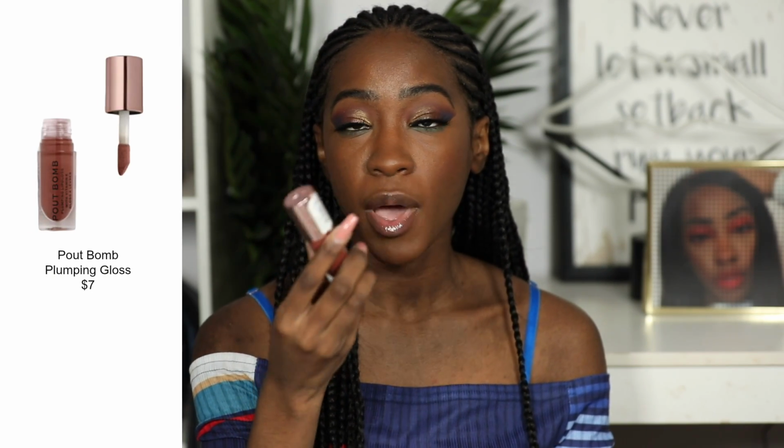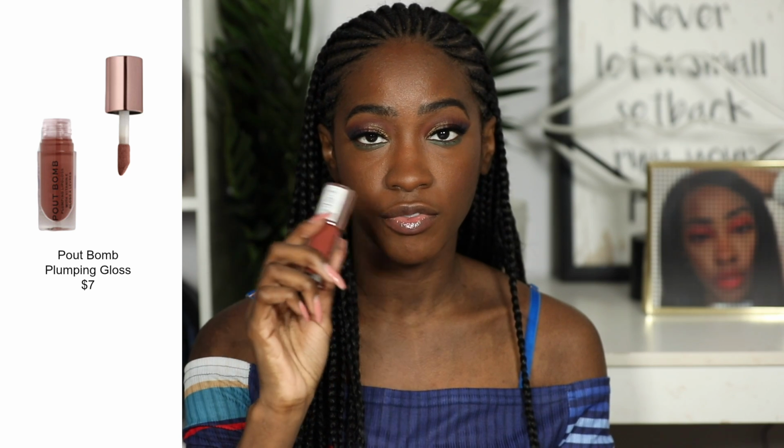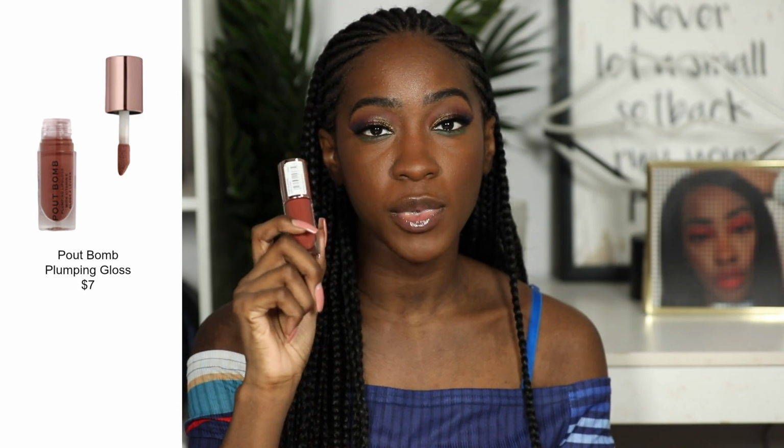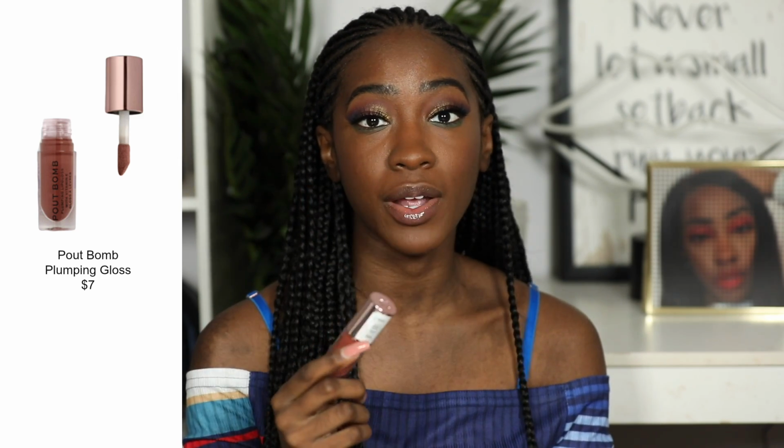Now this next one should show you just how oblivious I truly can be sometimes. If you've seen me wearing gloss since 2020 started, it was most likely this Makeup Revolution Pout Bomb. I'm starting with the drugstore first this time. It's most likely the Makeup Revolution Pout Bomb in the shade Cookie. My friend Bammy sent this to me. She told me I need to try it. Ever since I did, I've been wearing it ever since.